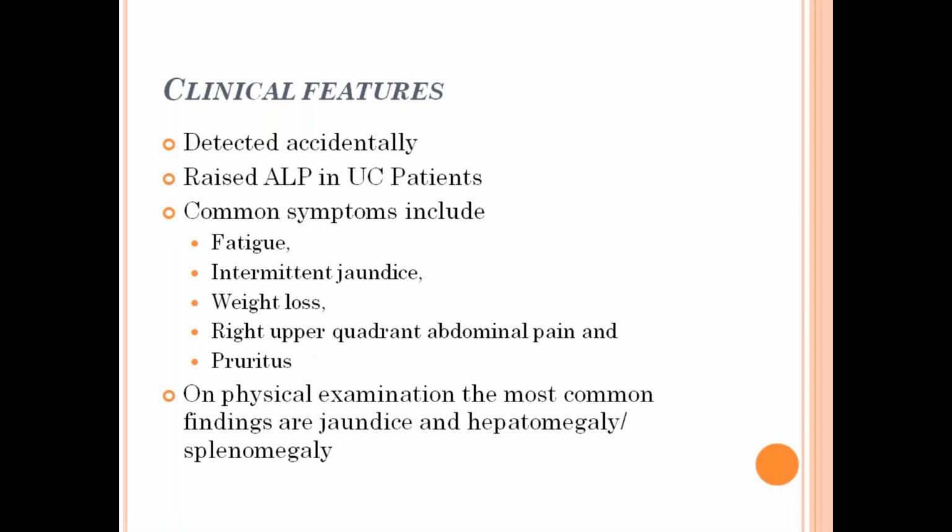So what will be the clinical features? These are usually detected accidentally in patients of ulcerative colitis on routine examination when there is raised alkaline phosphatase levels, and they usually complain of fatigue, intermittent jaundice, weight loss, right upper quadrant abdominal pain or discomfort, and pruritus.